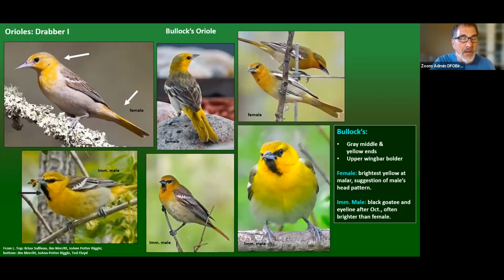And the female Bullock's, depending on lighting and all that, has a suggestion of the male's head pattern. There's a little bit of an eye line, supercilium, and a darker crown. And indeed, notice the crown and the cheek are in contrast. So the crown's a little dusky and dark. The cheek is yellow. So you have some color contrast there, and helpful features on the female Bullock's.